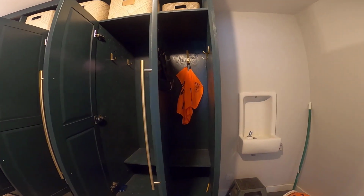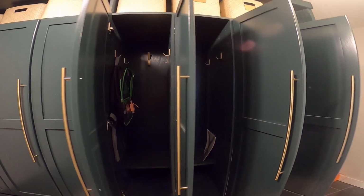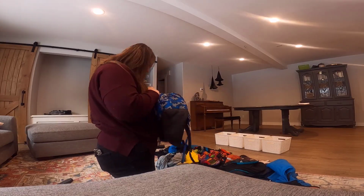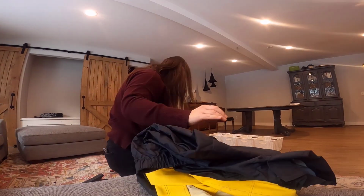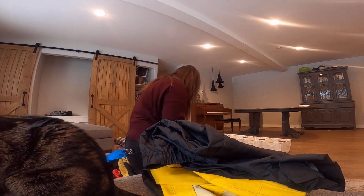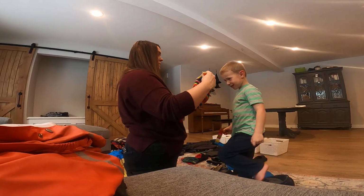All right, the kids' lockers are pretty much empty. It's time to sort through the pile. My goal when sorting is to get everyone the proper size of clothing, put away the summer gear, put away anything that was too small, throw away anything that is damaged, and match up all the mismatched gloves. With 4 boys, this is a lot to sort through.